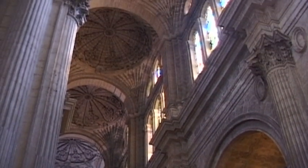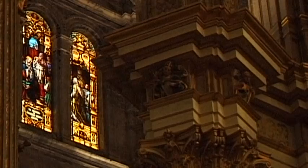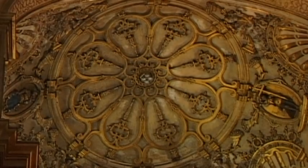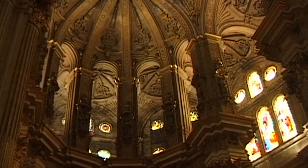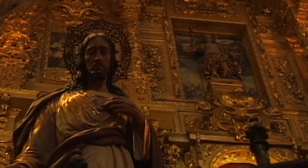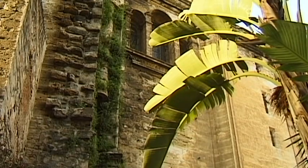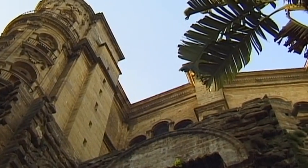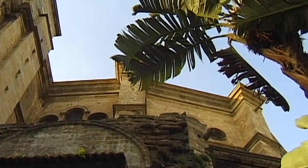In the interior of the cathedral, its huge dimensions become more apparent. The ornate choir stall and carved statues of various saints were created by Pedro de la Mina. The huge cathedral is 115 meters long and 52 meters high. It's squeezed in between the narrow alleys of the old town and the surrounding buildings.